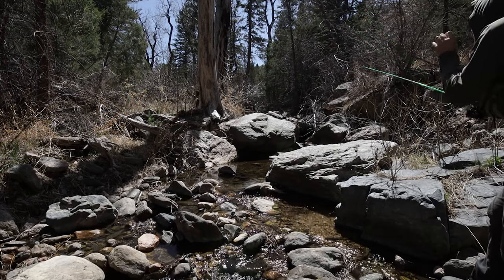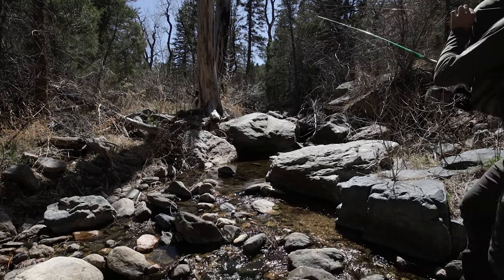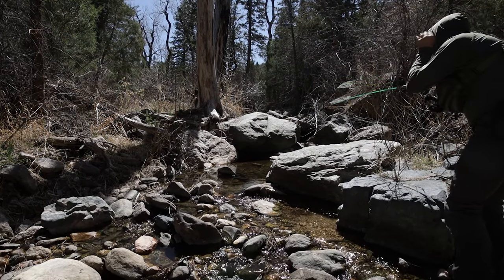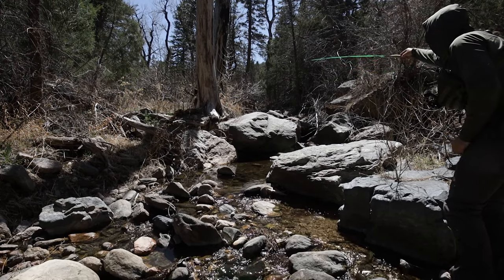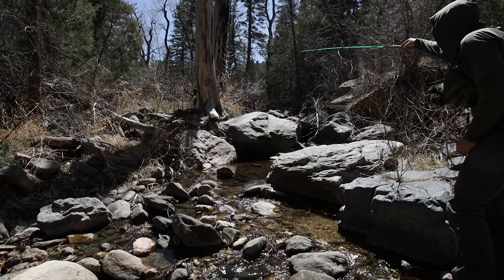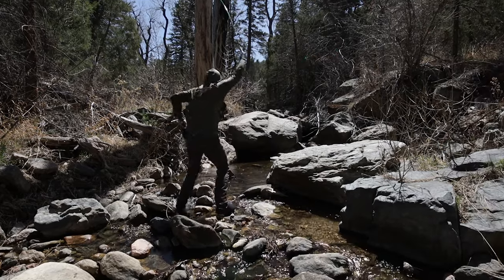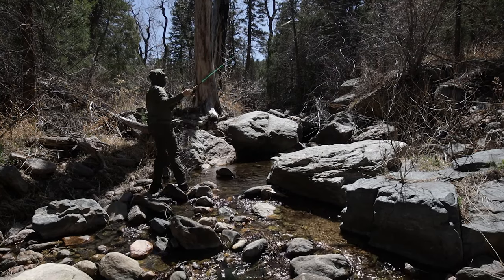There's a fish right on the other side of this boulder. I'm gonna make a far cast, let it drift into his field of view. I'm not gonna be able to see him hit, but I will definitely see the line move if he strikes. Come on. There we go. Ooh. Oh, no.